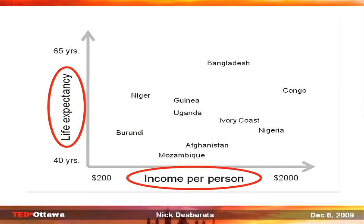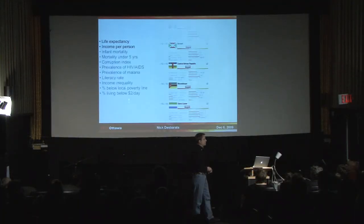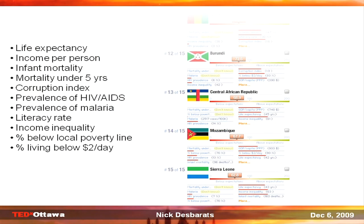But obviously, world poverty is a lot more than a two-dimensional problem. This shows the poorest countries in the world ranked according to 11 dimensions of poverty, and yet it's still very easy to understand, which in turn makes it a lot easier to act on.